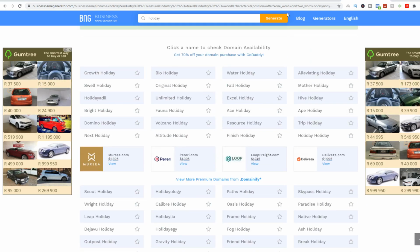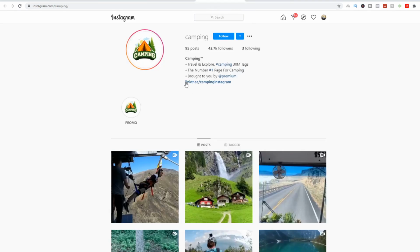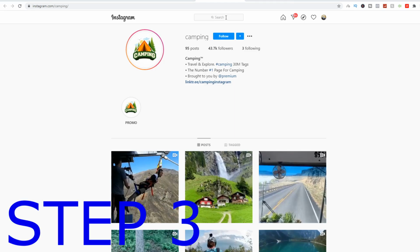And that will be it for step number two. So far I hope you're keeping up with me so that you are able to take action with this, create your account, and also come up with an Instagram page name related to your niche. It's super important that you follow these first two steps, because now we're going to head over to step number three. And step number three is really simple.